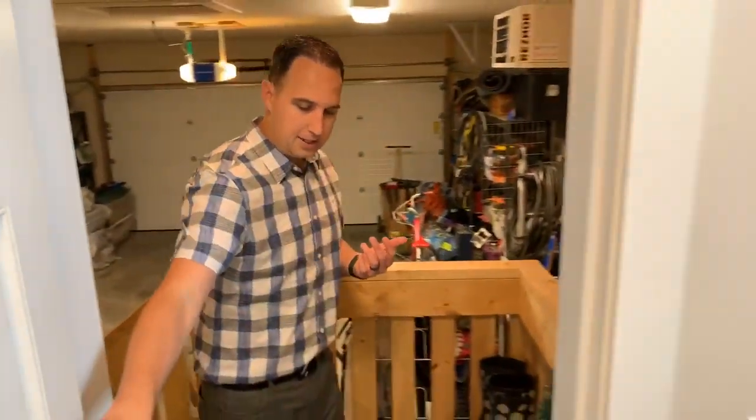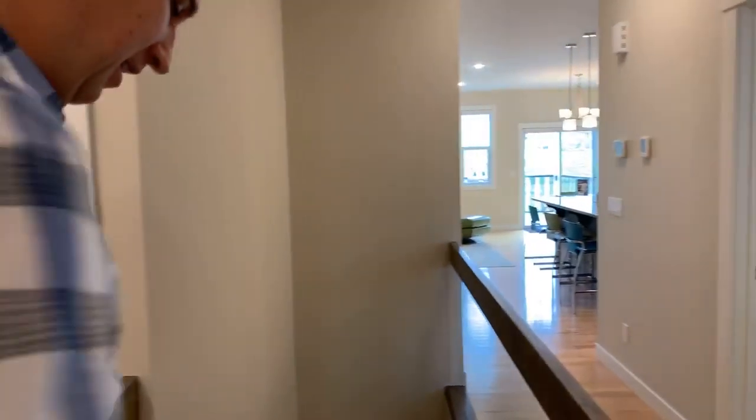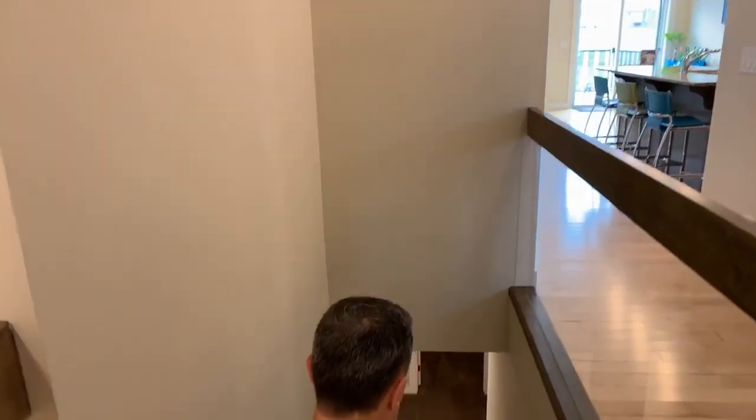I feel like this house, every part is the best part. I showed you the backyard, the location there, that's the best part. I showed you the deck, that's the best part. I showed you that master suite, I feel like that's the best part. Now I feel like I'm going to show you the next best part. So we're going to go downstairs on this house, because they're all the best part here.